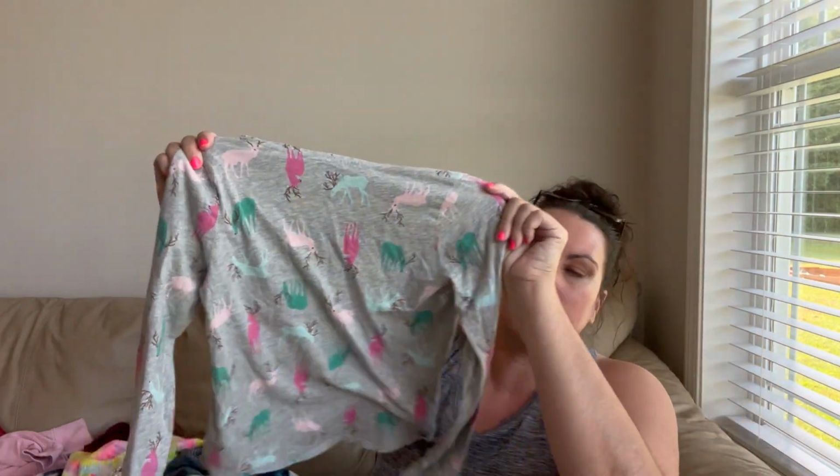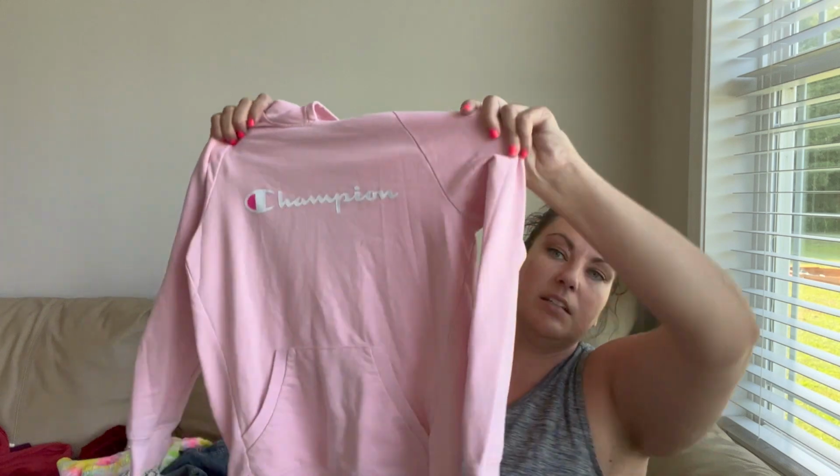So she got this little reindeer long sleeve. And here's another hoodie, Champion hoodie. Now I say all this is for Layla because Kylie hates long sleeve. She would rather go short sleeve in the summertime. I mean in the wintertime.